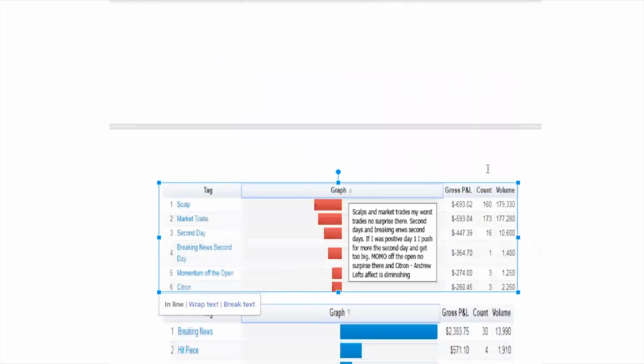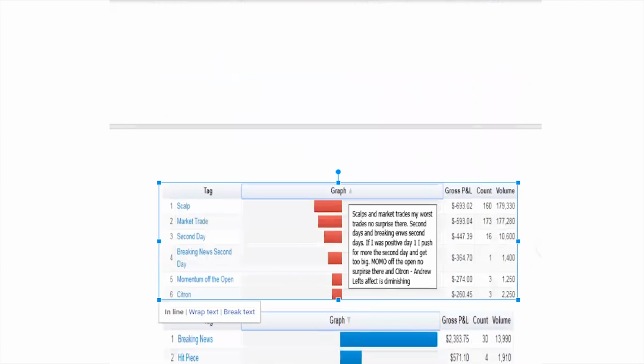So I just want to talk about my worst performing tags. At the end of the day, we tag all the trades we've taken that day in TraderView, and we tag it by the setup or the catalyst. It's no surprise that my worst performing tag was scalping and market trades.